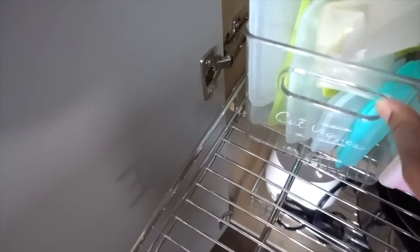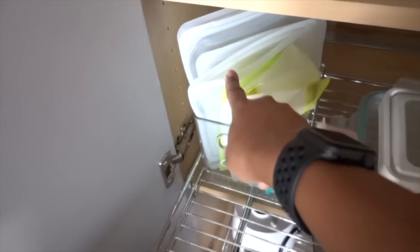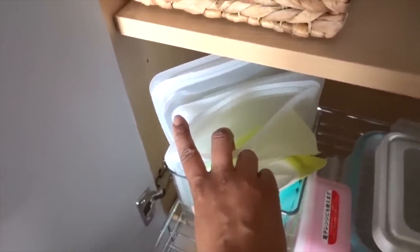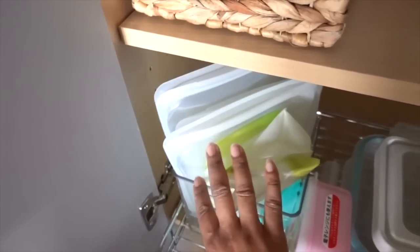It says cut veggies, because usually that's in the refrigerator, but it's in here for now. These Stasher bags are the greatest thing since sliced bread. They're silicone bags that you can use as a plastic alternative, so you don't use Ziploc bags. And you can microwave them, you can cook in them, you can stick them in a pot and boil stuff in them, which I guess is sous vide. And then you can freeze them. They're just the greatest.